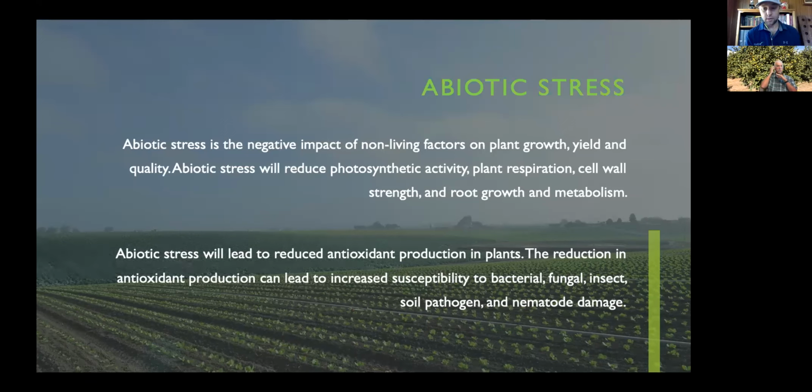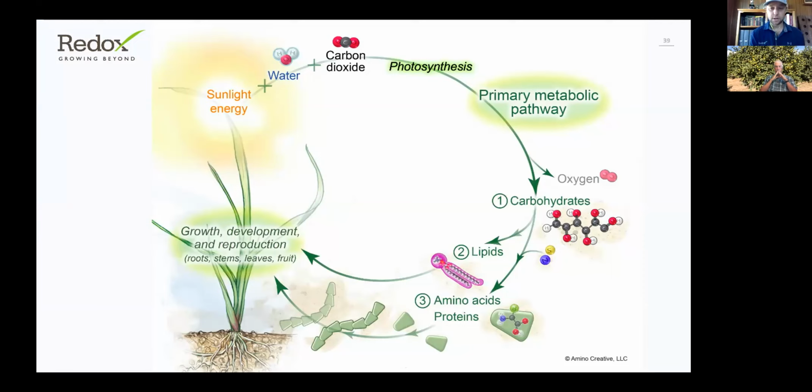Now the reason that is so, here's our basic plant cycle, right? We have sunlight, water, and carbon dioxide. The plant uses photosynthesis to make carbohydrates and other compounds within the plant. So that's your basic biology class. And a lot of the time that's how we just think of plants. This is what they're doing.